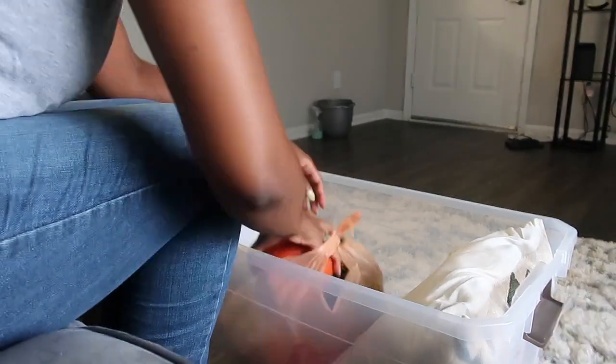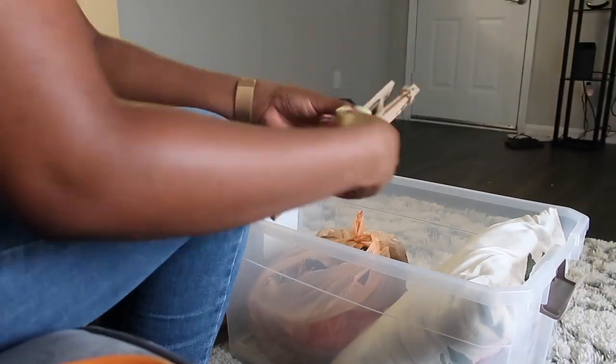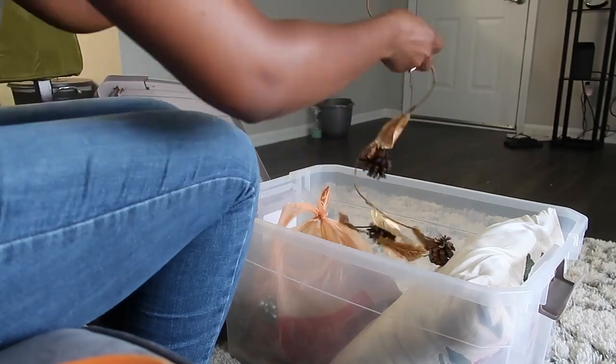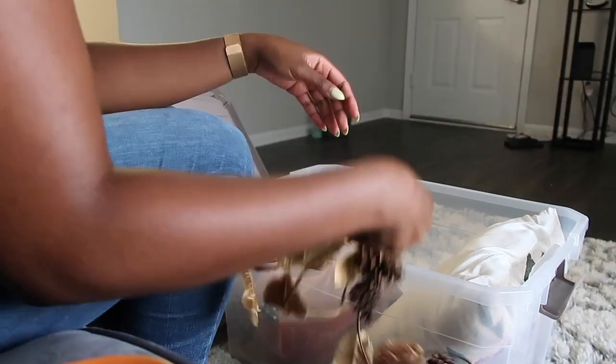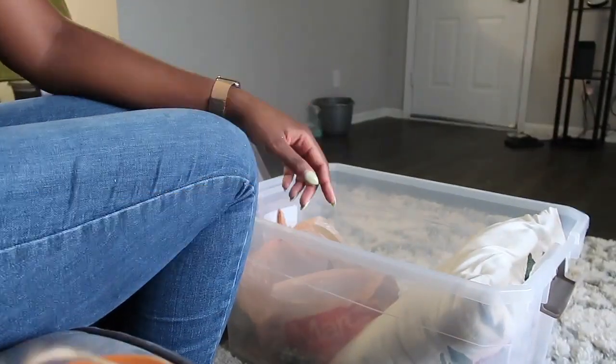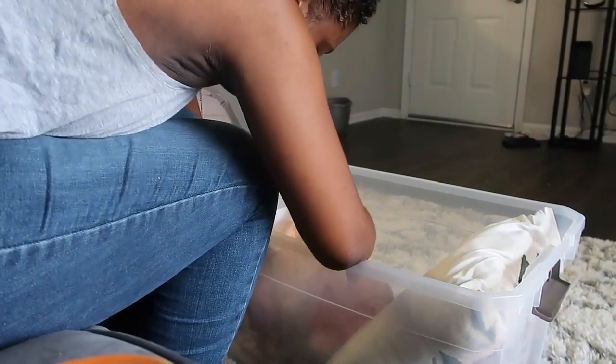I'm super excited to decorate my new apartment, and I'm starting with what I already had, which I was pretty surprised to see was only one bin of stuff. I really thought I had way more fall decor than this, but some of it I wasn't really feeling at all, and you'll see I don't really use all of it, but some of it does fit my scheme and you'll see me use it. So yeah, stay tuned.